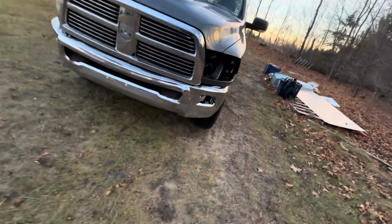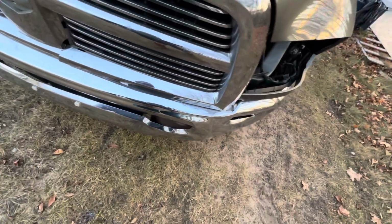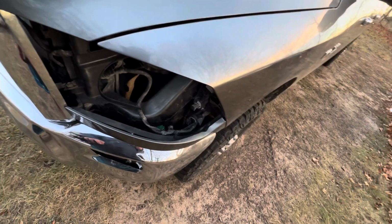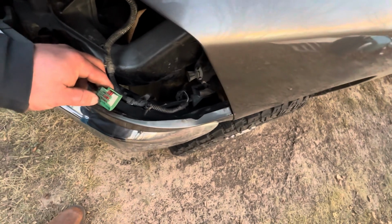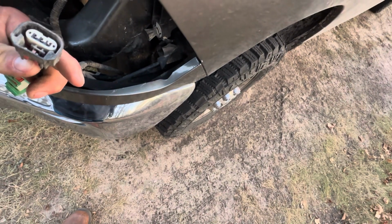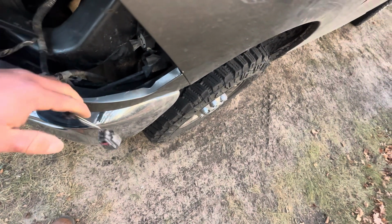Besides, it bent the bumper a little bit. It's hard to see. Bent the bumper right there, and bent it in a little bit here, but I straightened it out previously in the video. It broke this connector. See, it broke it in half right there. This is the headlight connector. This is the turn signal connector. This one, I don't believe it hurt any of them. Well, besides, it might have broke this.